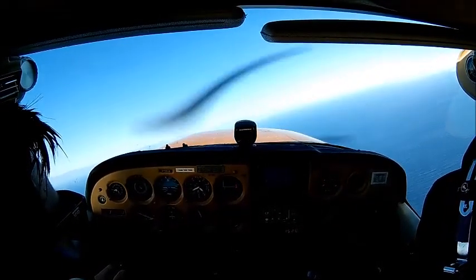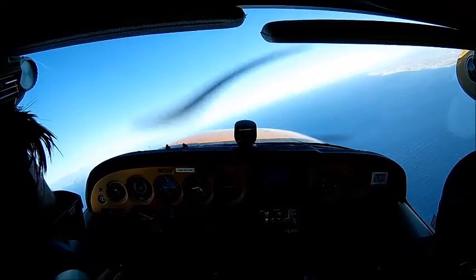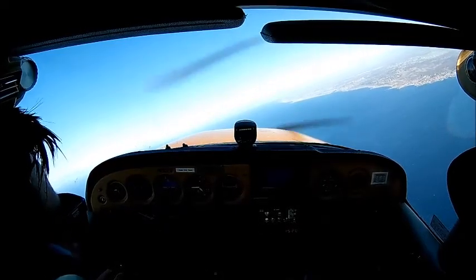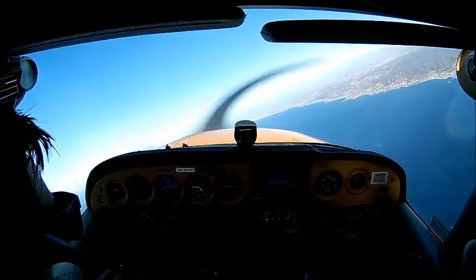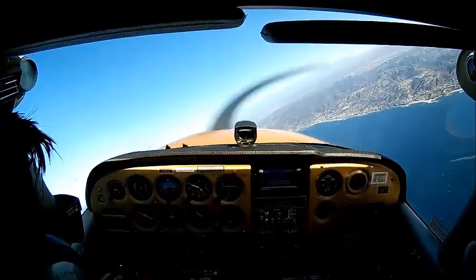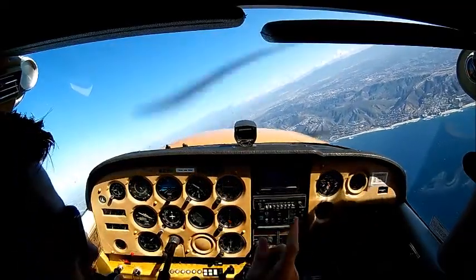Cessna 8 Quebec Bravo, maintain VFR, can you go south of Dana Point? Yeah, we can go south of Dana Point, 8 Quebec Bravo. Quebec Bravo, if you can, now that John Wayne just went to runway 2, all the arrivals are going to be coming in just north of Dana Point. So if you come near or south of Dana Point right now, it'd be perfect. Roger that. We'll stay south of Dana Point.